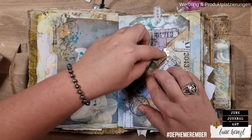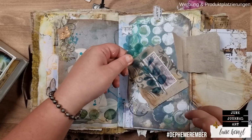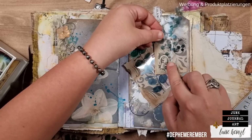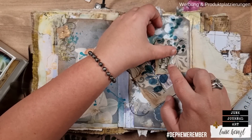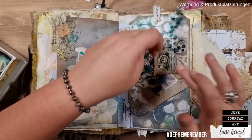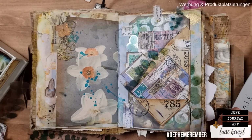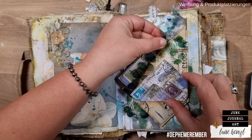In the camera, I have to say that looks really, really strange because those stickers are really glossy. I'm really sorry for that. I haven't realized that while I had recorded the video. This looks really strange in the camera, but with your eye, this looks very different, and it's really cool to have this translucent look of those stickers.